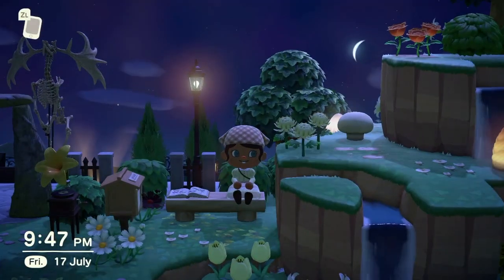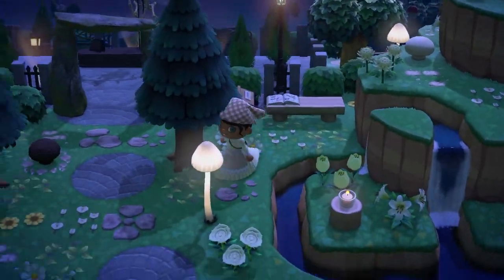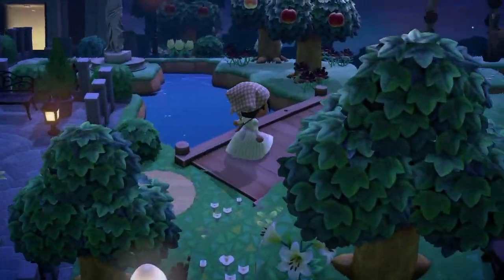Yeah, completely. And I think that's part of the beauty of it, right? When you see something that's inspiring and then interpret it for yourself or for your island. Yeah, I've definitely been inspired by lots of people and tried to find a way of making it mine.